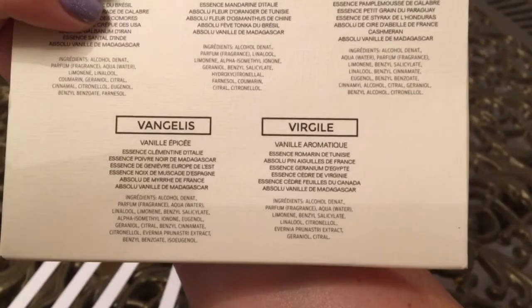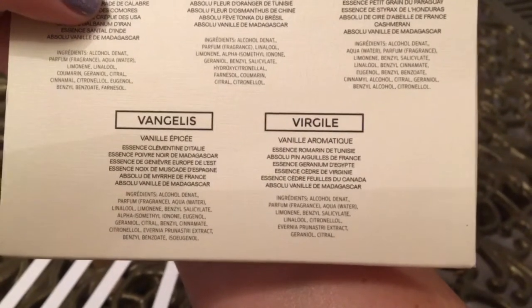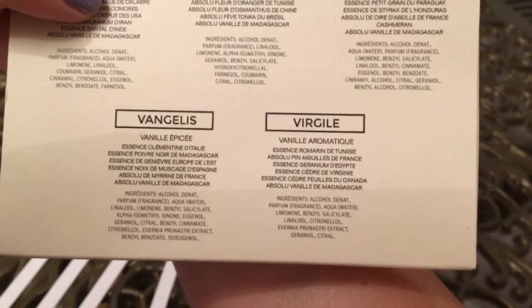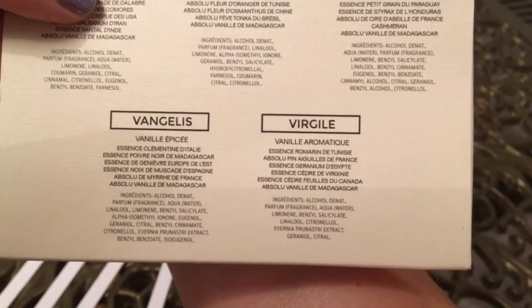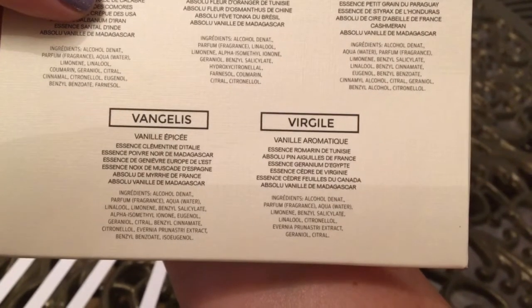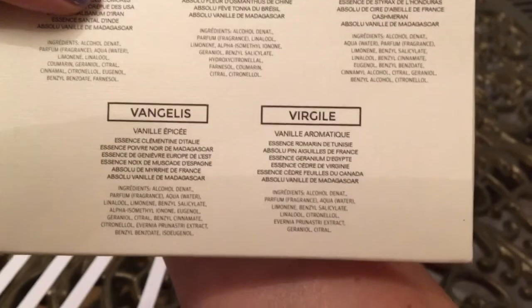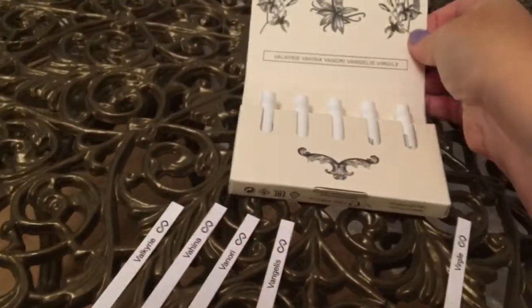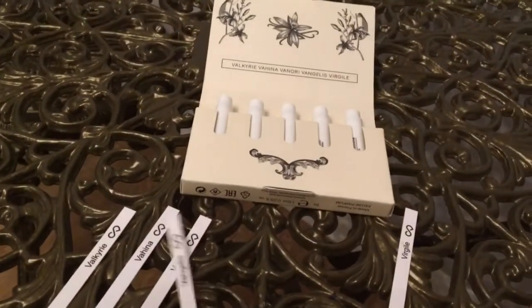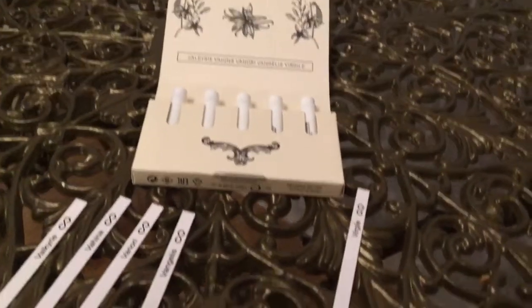So you can see Vangelis. That has clementine, black pepper from Madagascar. I'm not quite sure what, Genevieve or something from West Europe. Some kind of mustard nuts and myrrh. I'm totally getting that wrong. I've forgotten what Vangelis is all about, but it's slightly more exotic.